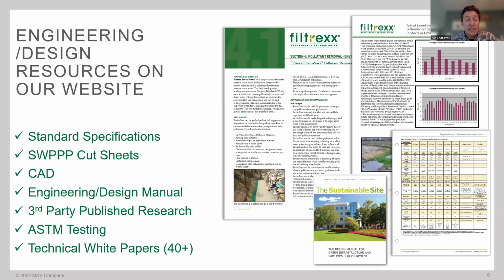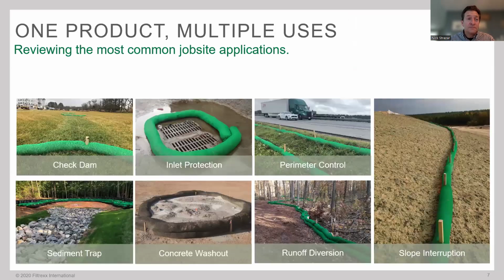Resources. So everything we go over today, of course, I'll have my contact info. I can follow up with as much info as you need, but everything's online. You can hop on Filtrexx.com or mkbcompany.com. Filtrexx specifically has an online design manual that has spec sheets, your SWPPP cut sheets, all your CAD drawings, design charts. Some of these products are different sizes and so forth. So rest assured, there's almost too much info. It literally is a library. So it's really a great learning resource, even if you're not going to spec the product on a particular project. If you're looking to just kind of polish up continued education and learning, it's just an awesome resource.